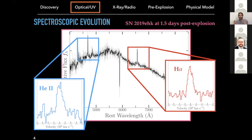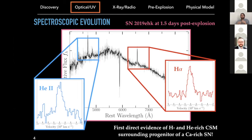The material recombined and produced these really narrow emission lines that essentially showed us for the first time that calcium-rich transients, the progenitors of calcium-rich transients, lose a certain amount of material in mass loss prior to explosion. And if we probe them early enough, we can actually see signatures of the progenitors, like turbulent mass loss right before explosion. So this was the first evidence that calcium-rich transients can have some sort of CSM around their progenitor star at the time of explosion.